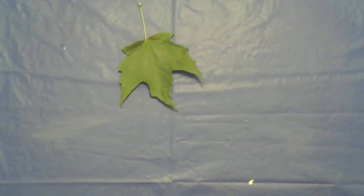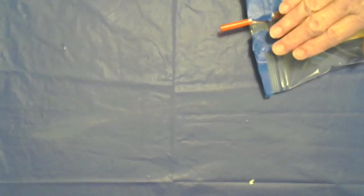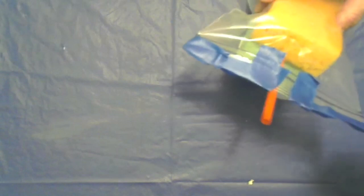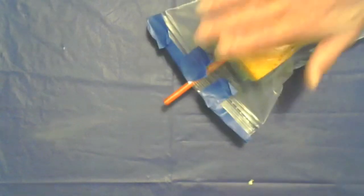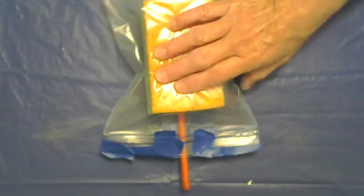I got to put a little more air in my air shooter. And here we go. Wow, that works really good. See, you're shooting a concentrated stream of air at something. So that would be like a gale force wind trying to move something outside. There we go. Yep, and you can puff it at your face too. You can do that. So that's pretty cool. So wind blows things around.